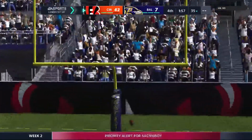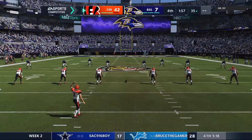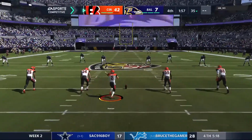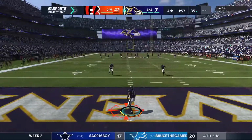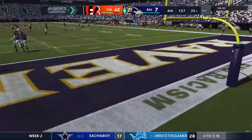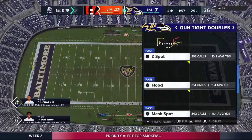And this one was over a while ago as they just add on to their big lead. Bengals 42, Ravens 7. So they throw the pick 6. They'll get another shot at it now as this one's in the air. And that one will bounce out of the back of the end zone, so we will start here at the 25.